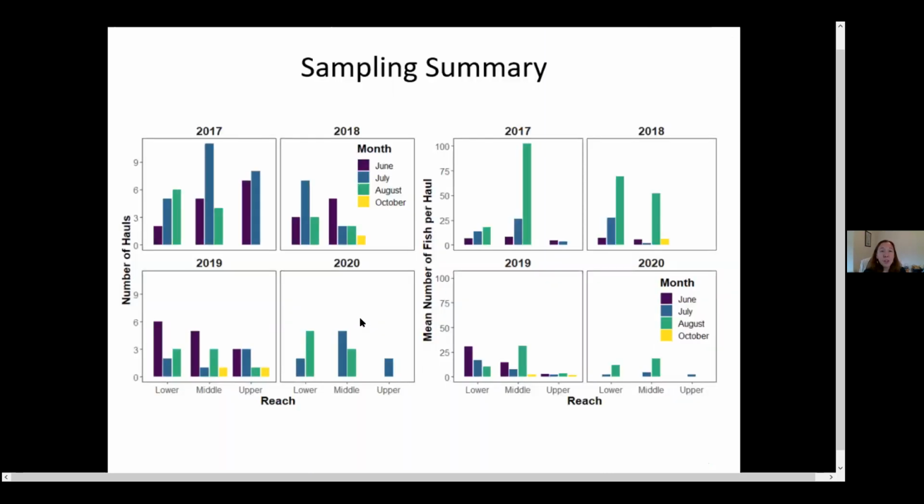So this is just a quick summary of what we did. The graphs on the left are showing you the number of hauls conducted in each river reach in each year, and the months are indicated by the different colors. You can see that in July 2017, we were really ambitious. We got out in the boat and just went crazy and did as much as we could. We were also trying to scout different locations. And then you'll also notice that in 2020, our sampling dropped a bit, which we all know what drove that.